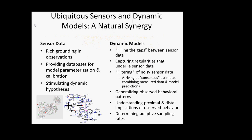Sensor data provides us with a rich grounding in observations, and this can provide fantastic databases for model parameterization and calibration for simulation models, or for reconstructing fundamental structural features such as networks within social network analysis models. And that sort of data, if we do data mining, can stimulate dynamic hypotheses that can be captured in models.